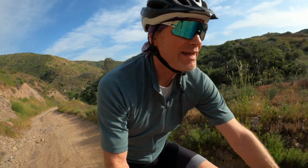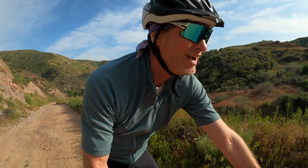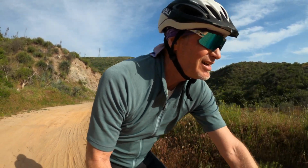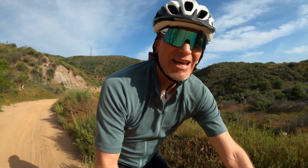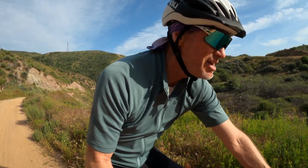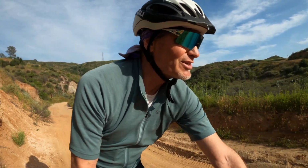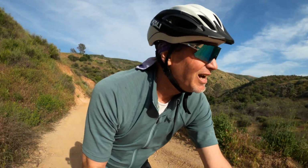Well, one date does not a marriage make. But I'll tell you what, I'm getting along with this saddle really well. Coming up that little rocky bit there, I was surprised. Feels like it's really taken some of the sting out of things. It's not too bad. Haven't got anything really steep yet. That's coming up, but we'll see what happens when I scoot up toward the nose of the saddle. But kind of thinking it's going to be pretty good. I don't know, we shall see.